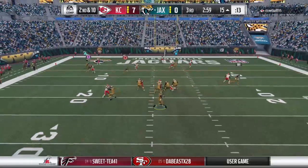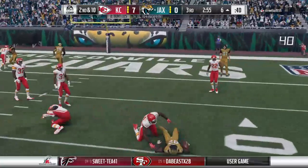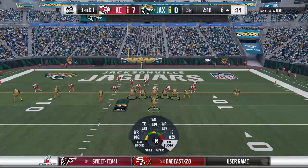Now Bortles throwing on second down. This will be caught at about the 6. And he's going to be brought down just shy of the 5 at the 6. And they'll get 9 there as that sets him up better for third down.